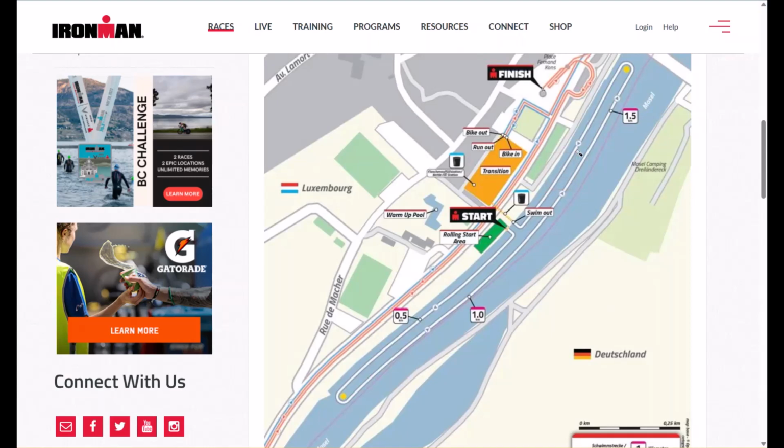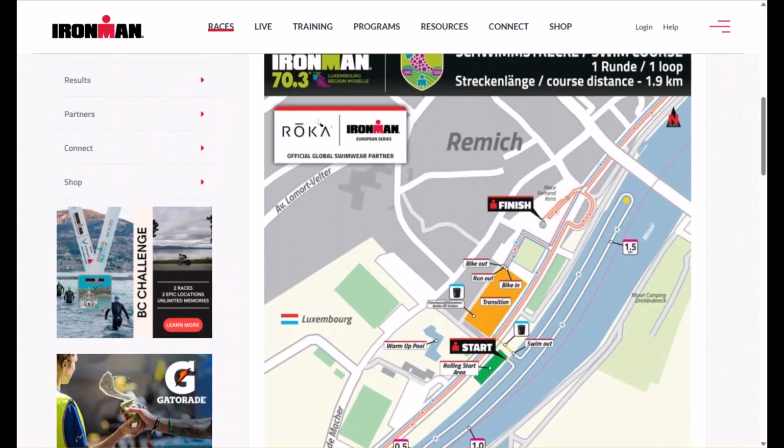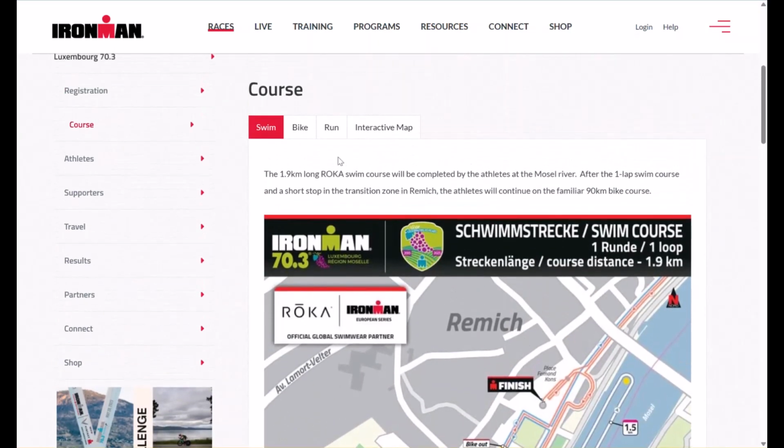Transition, once you get out of here, it is not a terrible transition. It is a little bit of a jog for sure, but it's not a super long transition here. Do your stuff, change, get on the bike, and then you're going to head out on that top left-hand corner for the bike. So let's talk about the bike now, and we have some specifics that we need to dish about.